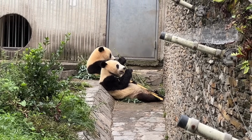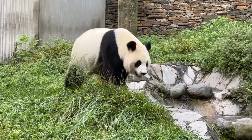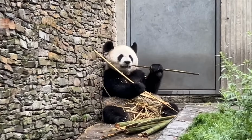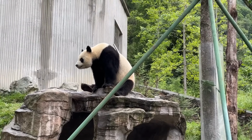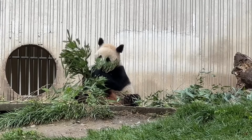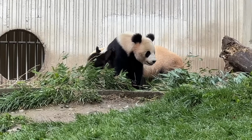Established in 1980, Oolong was China's first research and breeding centre for the vulnerable giant panda. Many pandas reside in semi-wild enclosures designed to imitate their natural habitat. Lush bamboo stalks and trees fill the landscape, providing plenty of food and enrichment. The pandas spend their days blissfully roaming around, munching on bamboo and climbing trees.